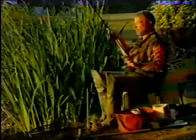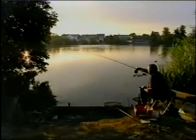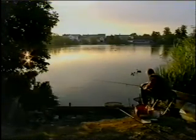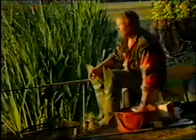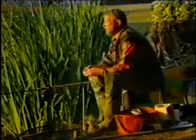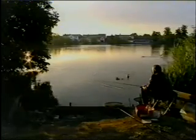I've got a very light shotting rig, in fact just one tiny BB shot about 2 inches from the hook, and little piece of peacock quill. And I've plumbed the swim. It's about 4 foot there, and that's just on bottom. That's lovely. They tell me the crucians in the mere feed very close in, so let's see if they do. I think I'll concentrate the bait just under the edges of that chestnut.